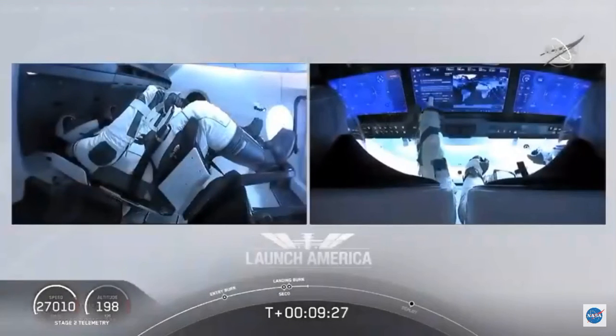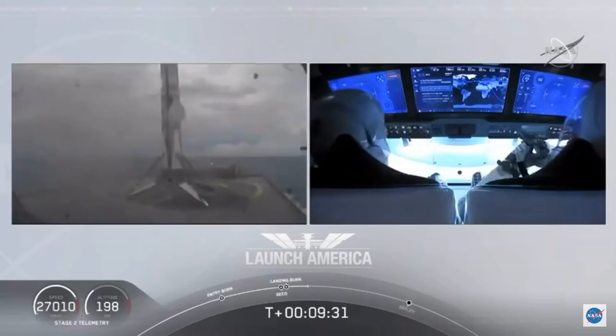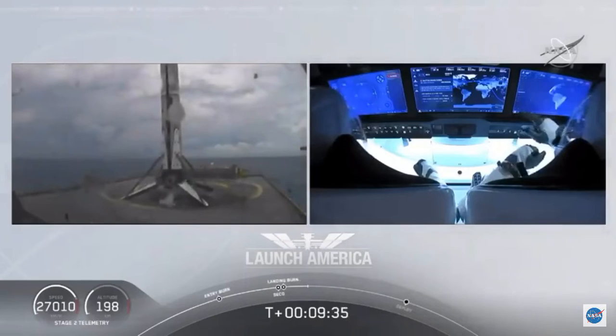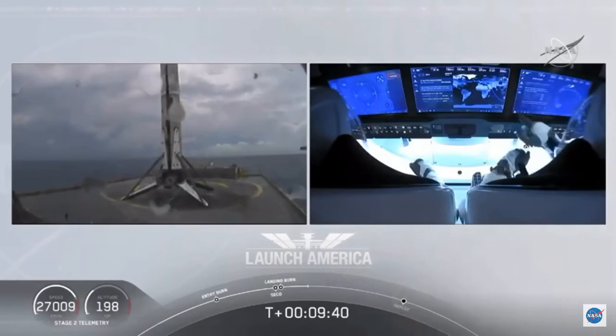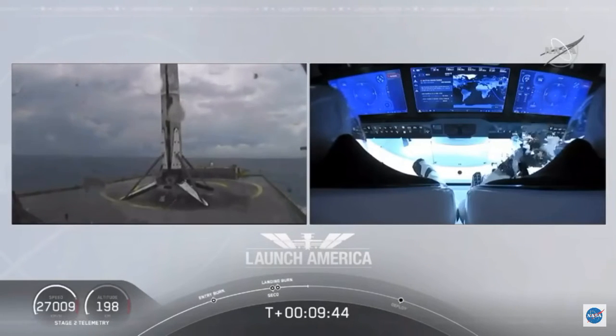Looks like we lost that live view, but we'll wait for confirmation of that landing shortly here. Falcon 9 first stage is successfully landed. And aboard there you can of course see on your screen, Falcon 9 has landed. This is the first Falcon 9 to carry humans to orbit, so very exciting for us.